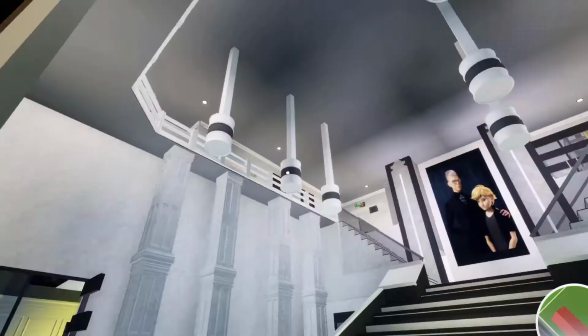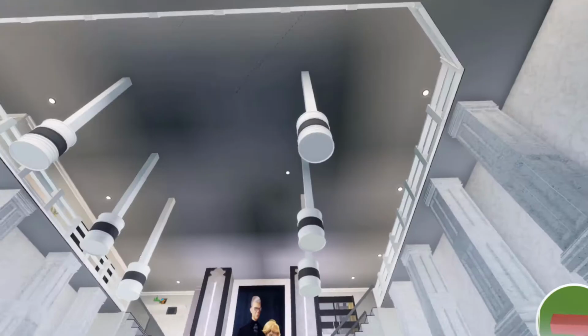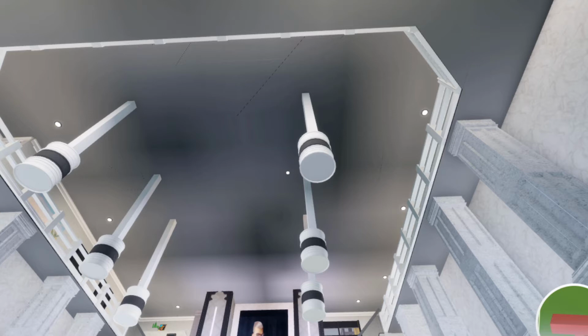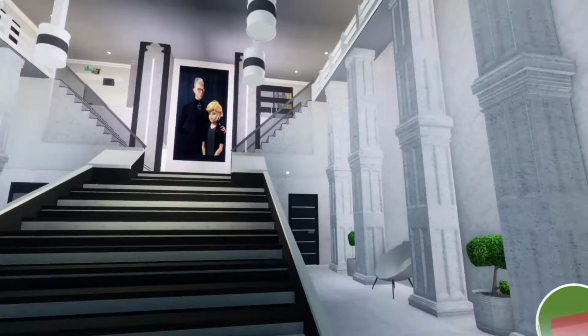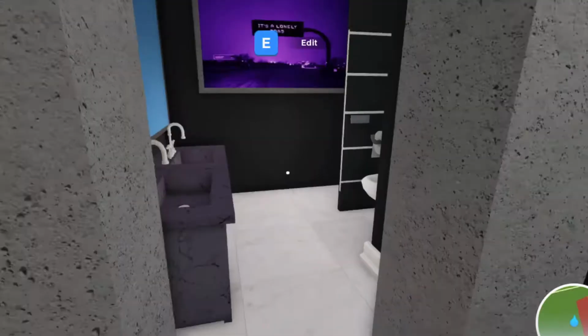Oh, another lighting effect. They would look great with the spotlights on the bottom if you can do that. It might even have spotlights in it, I'm not sure. Okay, so I'll have a quick look here. And it is a very simple but modern looking bathroom.